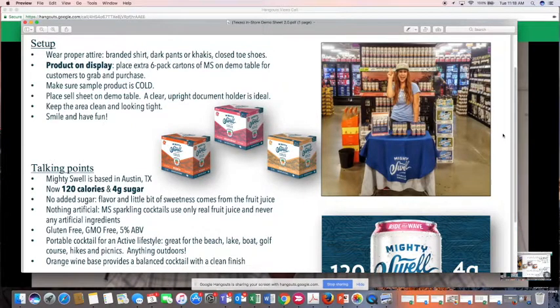Which will be provided to you by Erica and Portastic. And then have fun. Keep the area looking clean, and slap on your smile and have fun. It's a fun product, and it's fun to talk about. And we live in Texas, and you're selling a Texas brand. If you're not in Texas, we don't need to harp on the fact that it is an Austin, Texas brand as much as you would if you are in Texas, but it's something that you can still throw out there. It's something that we're proud of, that are our roots.